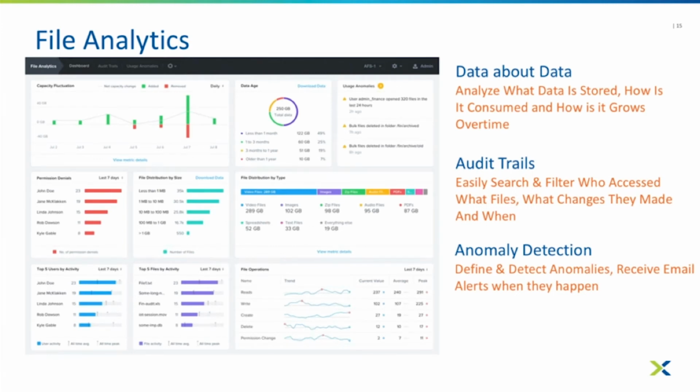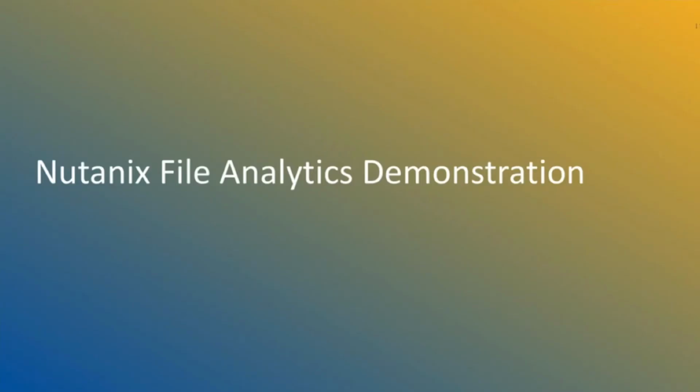Our latest development for Nutanix Files is File Native Analytics. This innovative tool is fairly unique and provides deep insights into the data on your file storage. You can see how data is used over time, who is using it, and what permissions have been changed over time. And you can even see the potential for anomalies such as malware or ransomware with anomaly detection. So let's switch gears and take a couple of minutes to look at the Nutanix Files interface in action.